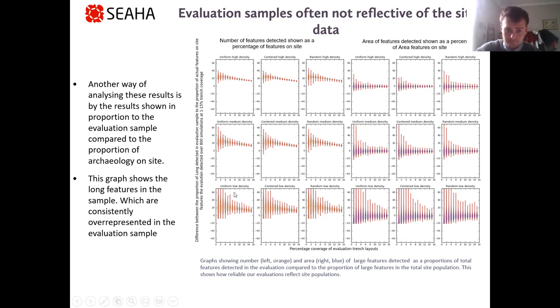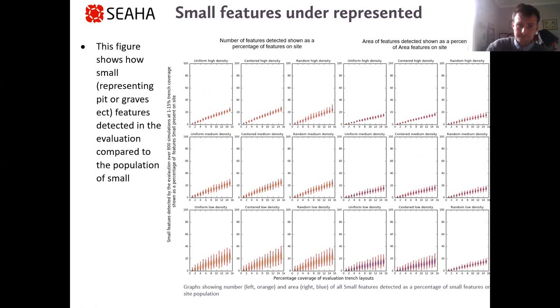And here we see that actually, again, with the long features, we usually have an overrepresentation in your sample, with a high amount of variability at the lower coverages of trenching. Likewise seen in area, but less of an overrepresentation. So you have less variable results with a higher percentage coverage. Again, how much variability is acceptable? How accurate do we need our diagnoses to be in evaluation is a question for further time.